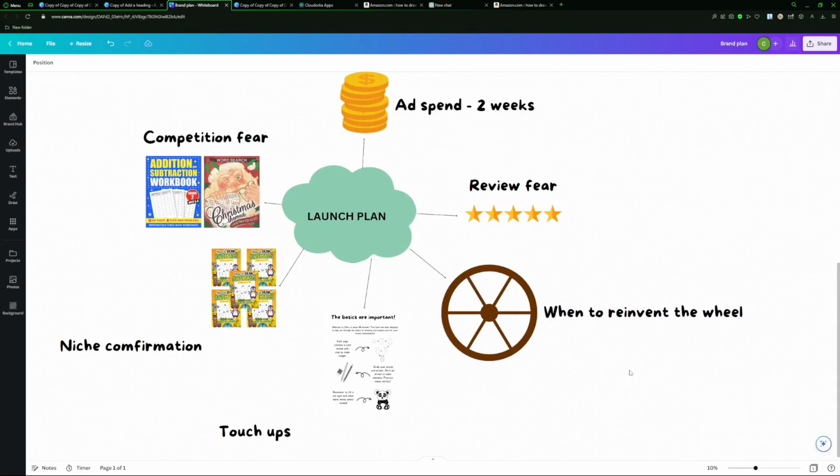And that's going to lead me on to when to reinvent the wheel. During your launch period, if you're starting a new brand, and this is basically what I did for my coloring books, publish the first few books in niches that were proven to have sales going to them. If there are proven sales, which is pretty easy to see on Amazon through a little bit of research, then there's no reason to suspect that you can't also make sales if you have a good book and you also nail your marketing campaigns, i.e. your ads.